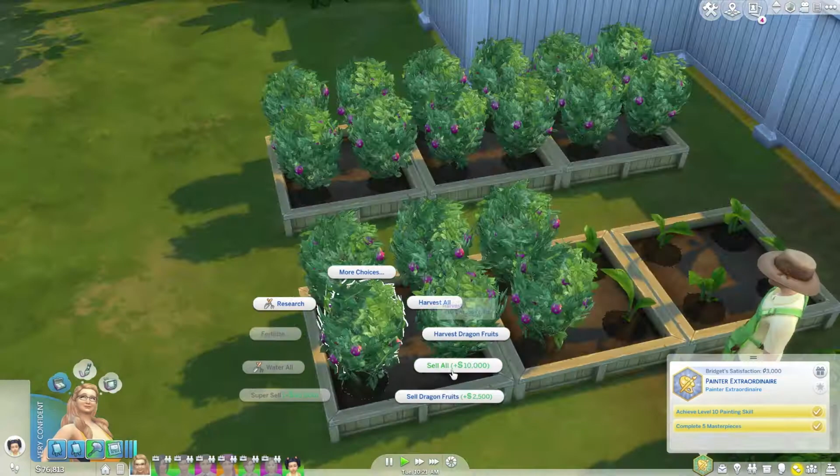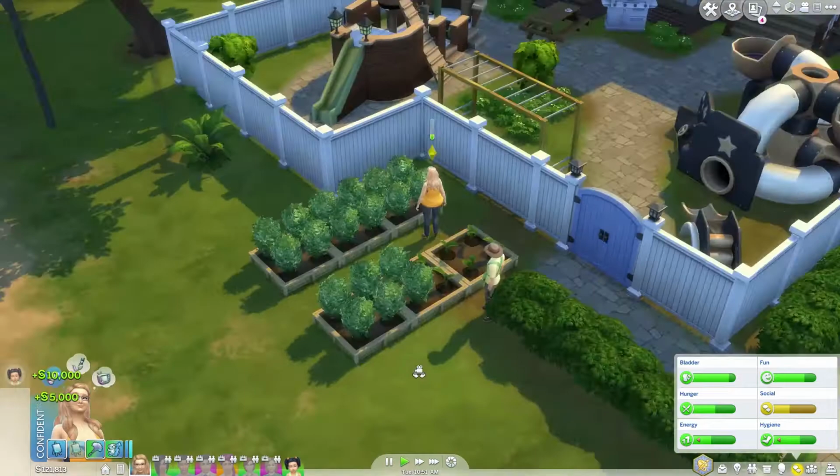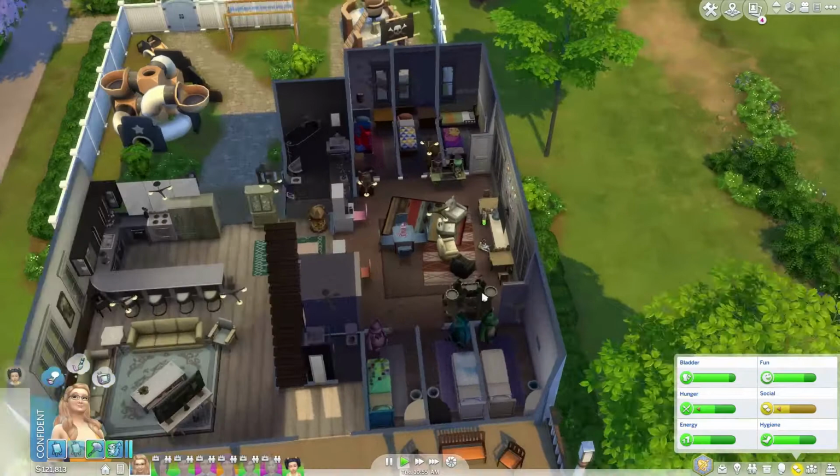Okay, that really is very good. Like, one more harvest of these and we're pretty much ready to move into our new house. That's amazing. Okay, shall we do something fun with you? Let's talk about our day.